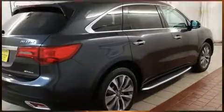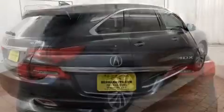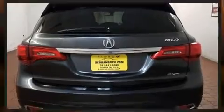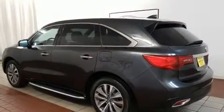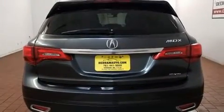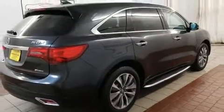Acura ensures the safety and security of its passengers with equipment such as head curtain airbags, front side impact airbags, traction control, brake assist, a panic alarm, and four-wheel disc brakes with ABS. You'll never lose visibility with rain-sensing wipers, which activate automatically when the drops start to fall.